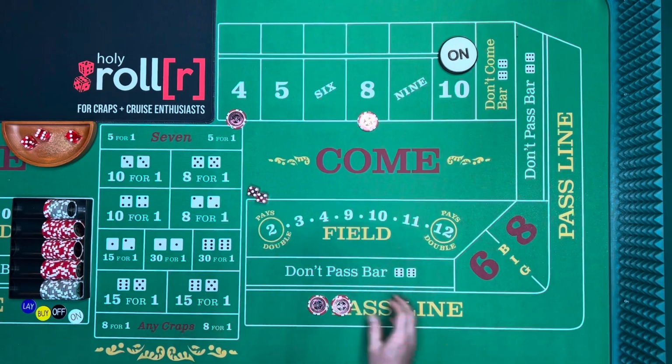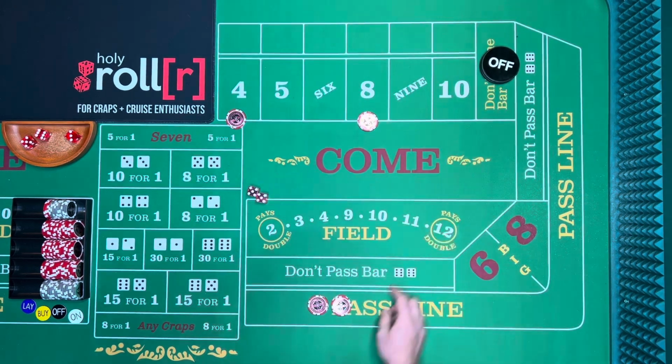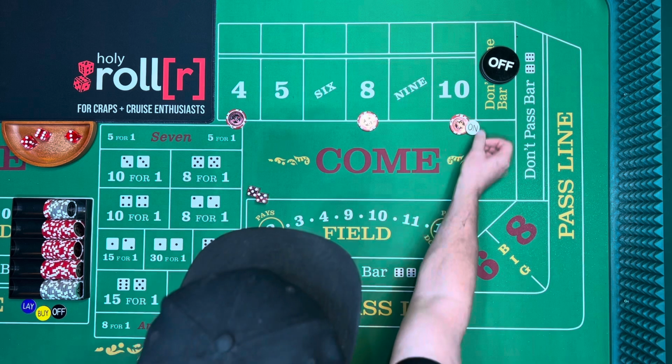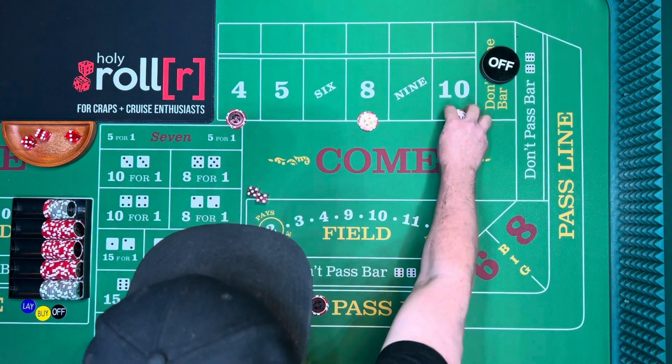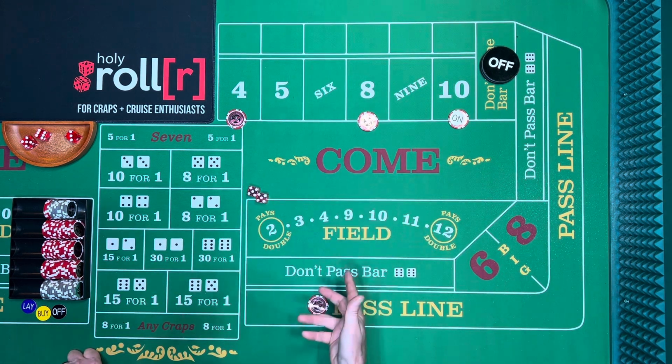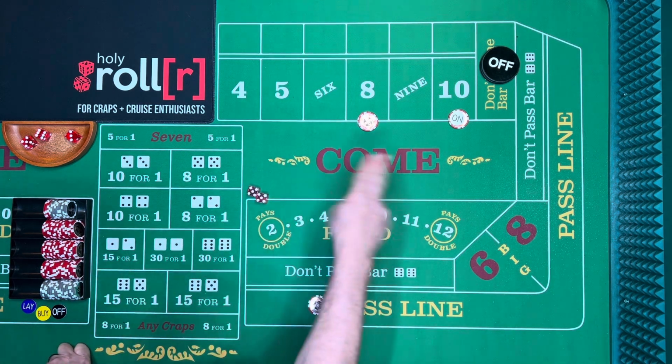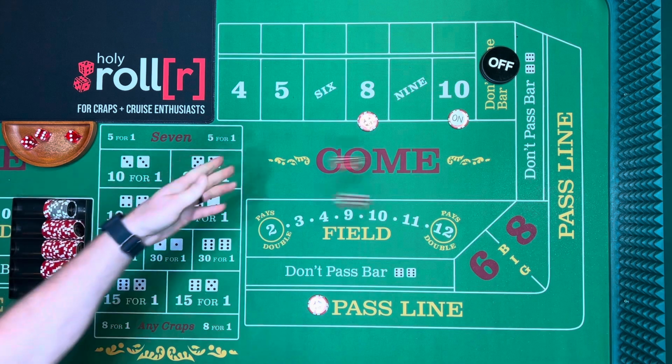All right, now let's get back over to the table. All right, that hit right there, and that puck goes off. So now we put a bet on the 10. We're going to be working on the 10, and we have 4 units out there. The 4 would drop off so that we only have 3 units out there. All right, here we go.